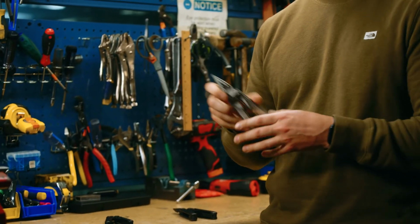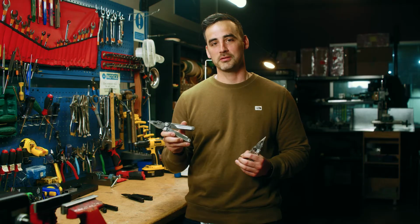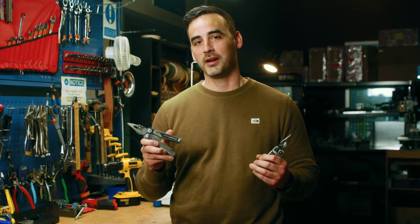Today we're going to be talking about the greatest multi-tool of all time, the Wave, versus the king of multi-tools, the Surge. Which one's right for you? Let's find out.